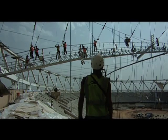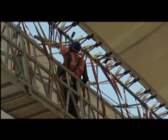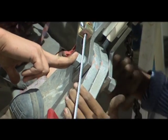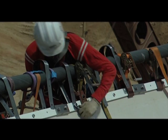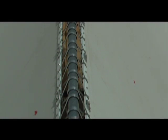But installing the membrane was a very unique affair and required all the individual cables to be stressed close with 36 tons of load. This is something that was never done even in other similar structures before.